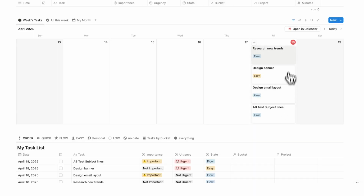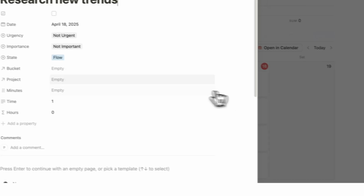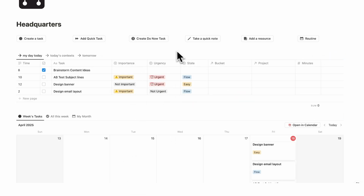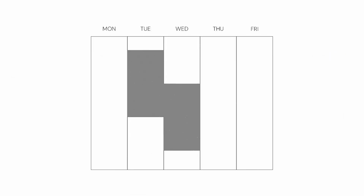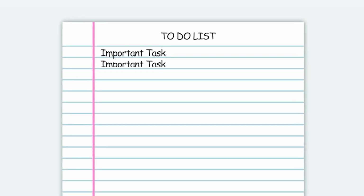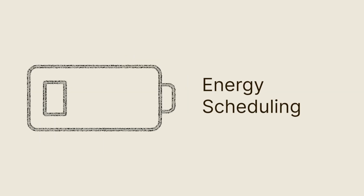So now what I'll have to do is move one of these tasks to the next week. So by looking at these flow tasks here, it probably makes sense to move the not important and not urgent task. So I'll click on research new trends and I'll change the date here to next week. This way of scheduling has helped me out a lot, as I now have a sustainable calendar, but also I'm more reflective on the tasks that I'm about to do. It makes me second guess on whether this task is worth my time. And the time blocking, Eisenhower Matrix, and energy scheduling has really helped me to cut down on my workload.